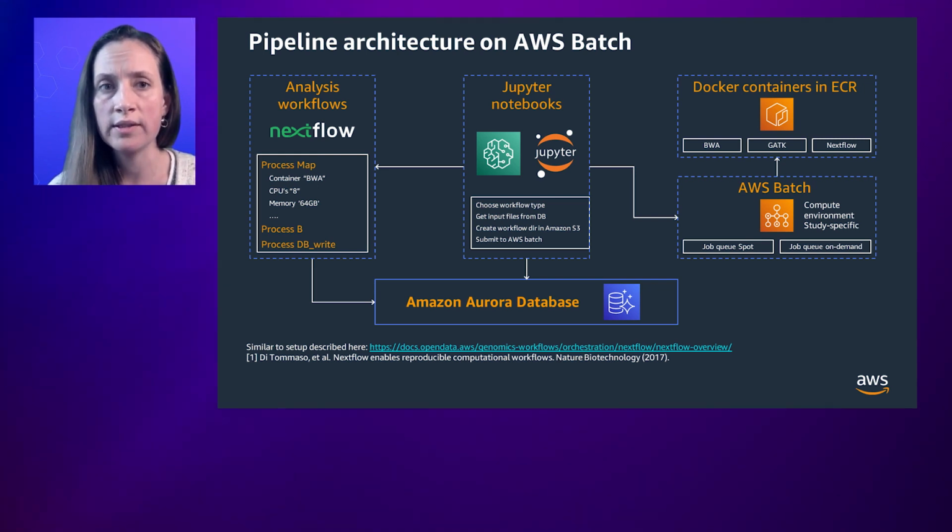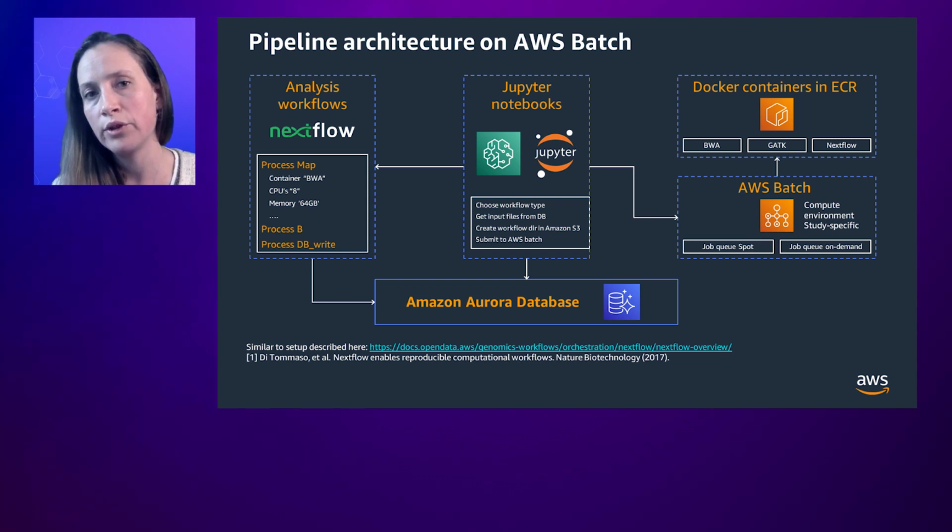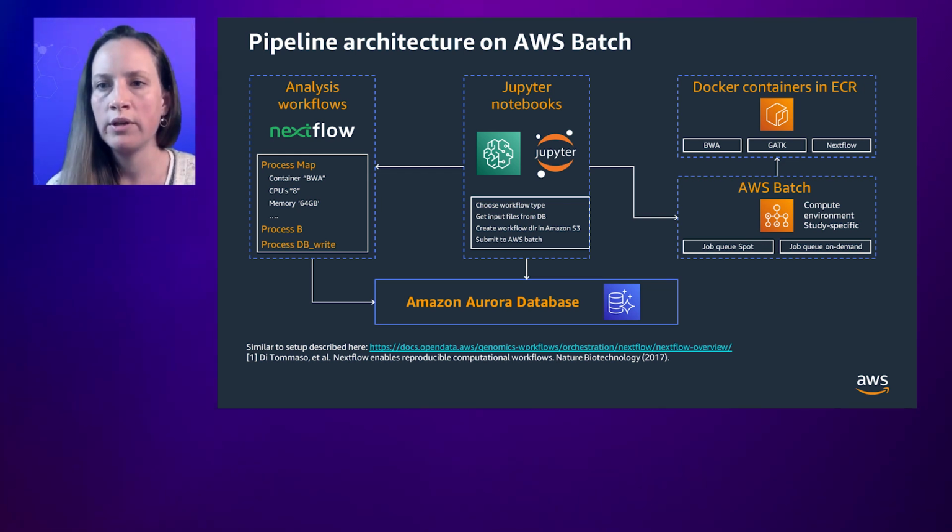So most of this is relatively automated, but it still has some manual points along the way. When we have new data, it gets entered into an Aurora database that basically contains all information from study information to analysis output, file locations in S3, and also workflow information.